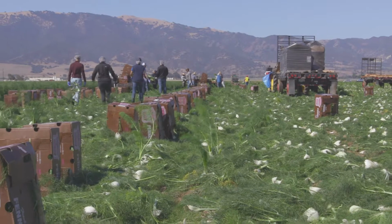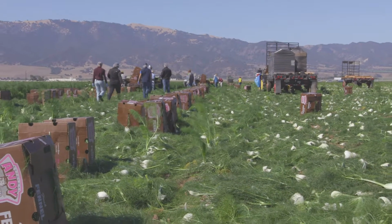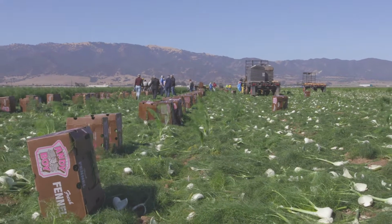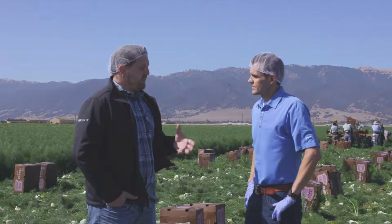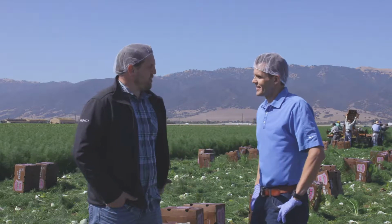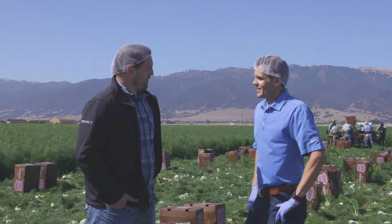It does hold its complexity a little better than that of an onion if you were to saute it. It has a little more bite to it and holds that solidity a lot better than that of an onion item. This is a hardier vegetable than you guys are usually growing. What's the time frame that you're up here in the Salinas Valley growing?